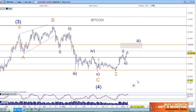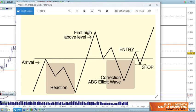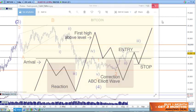So I don't know which count is right. And all I can say is that this is the 50-60% retracement level. And if we get a classic trading levels pattern on that level, if this is the 50,000 across here, and we get the arrival, the reaction, the first high above the level, and then we get support here. Well, if we get that support here, then we can say that we're moving up higher at that point.